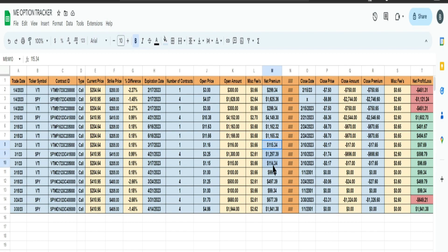So opening these contracts together netted us $1,527 in premium right off the bat. These were opened up on the 1st of March, right? And then on the 10th of March, 9 days after, we closed all of these positions. VTI at that time was only worth 17 cents on the contract because on the 10th of March, let's go look.